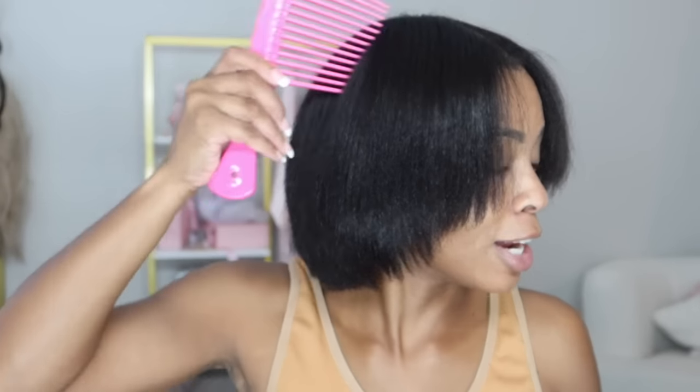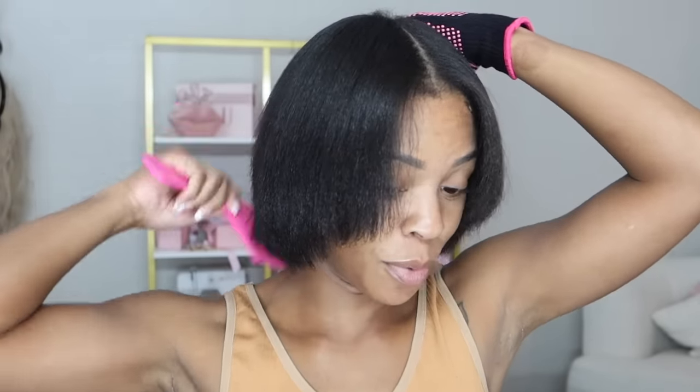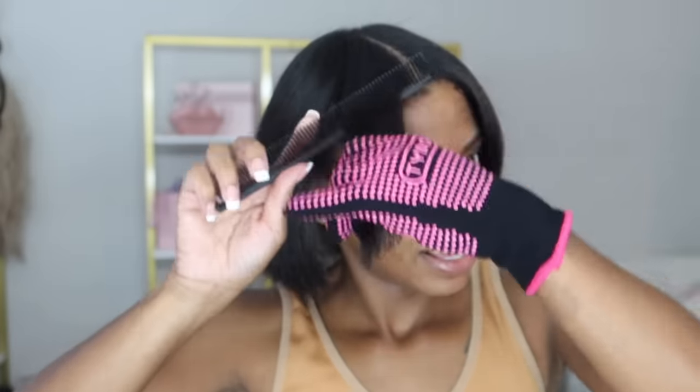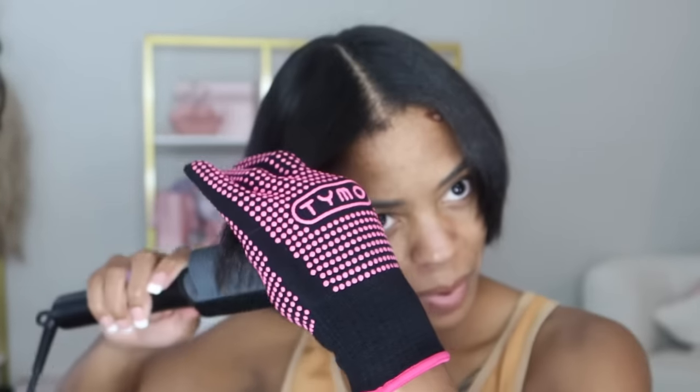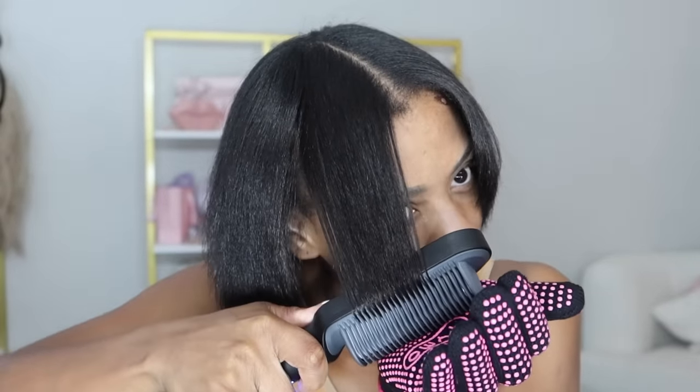Like I said, y'all, I have used straightening combs before and never have I got a silk press on my natural hair with a straightening comb. If anything, them straightening combs, they give you like a blowout. But this is next level. This is next level. I can't stop. I feel like I'm checking to see, did it really do this like I thought? It really did. Okay, I can stop now.